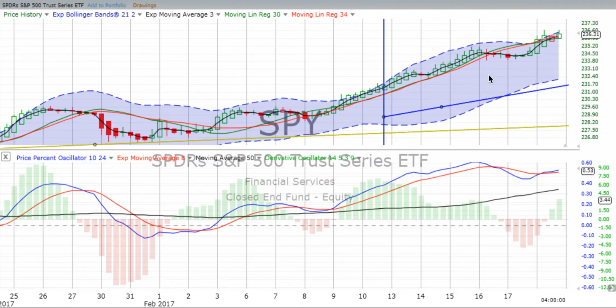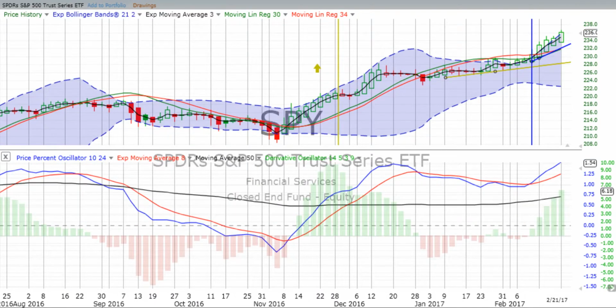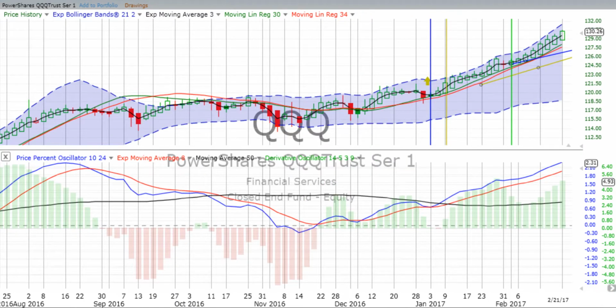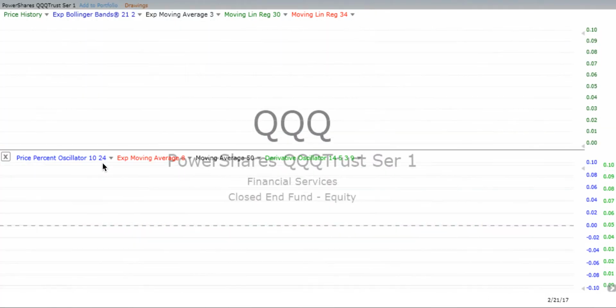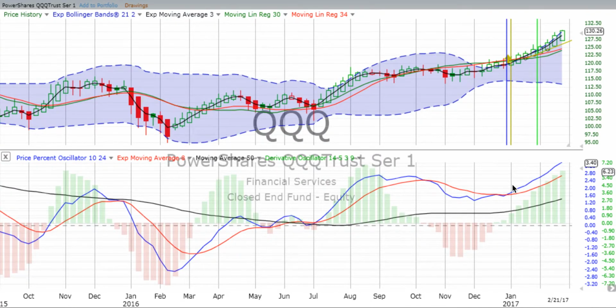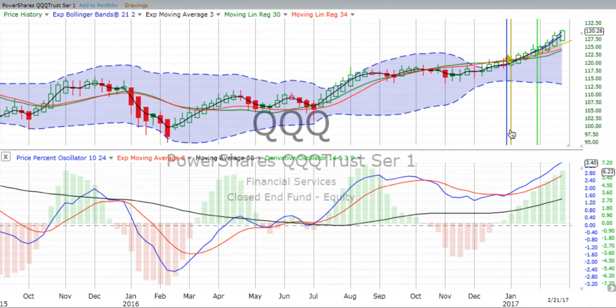Now let's keep moving through these charts because we only have 10 minutes. That's all we ask you to spend with us every day. What do we have going on in the Qs? Up 0.49% for the day. Of course, our jumping in point, we had two of them. One was the weekly jumping in point on the Qs. That was when the weekly vertical crossover occurred at the week ending the 6th of January. And of course, we have seen the market continue to accelerate up past that point.